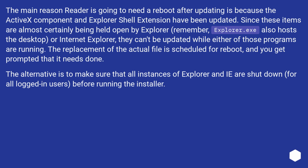The alternative is to make sure that all instances of Explorer and IE are shut down, for all logged-in users, before running the installer.